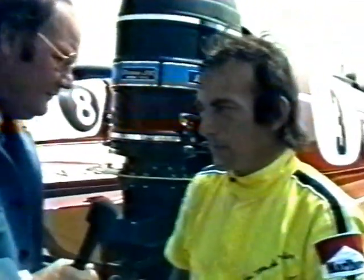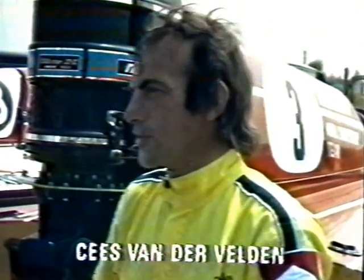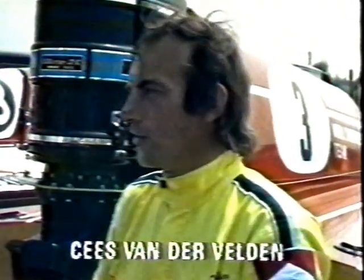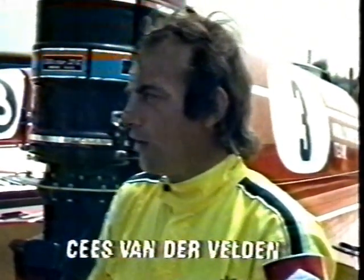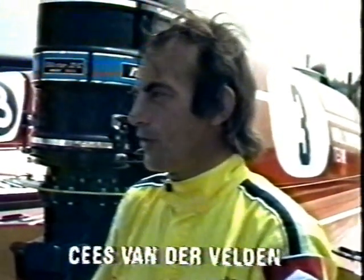Now let's meet some of the other international drivers here. Kees van der Velde, the 1972 world champion, driving a Molinari with this Mercury engine, but we don't have the new engine on it yet. First things we have a few little problems, and they are not really ready, but after Bristol we found out that we don't really need them to run them against V6s from OMC, you know.